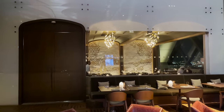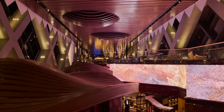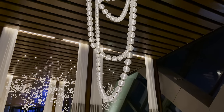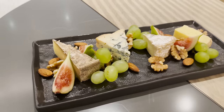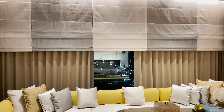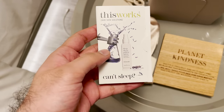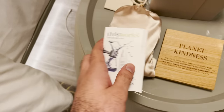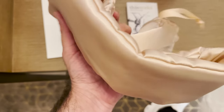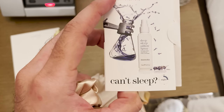Okay, there's another restaurant here inside. There's a French restaurant here. You know, these look like the beads. It's like tasbih in Arabic. Got these complimentary. Okay, so on each nightstand, they have placed one sleeping mask and also this solution, deep sleep pillow spray.